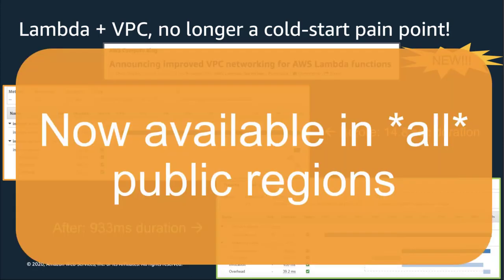Best news that I could share is that as of re:Invent, this is now basically available in all public regions. And in that blog post, we also document where it is available in non-public regions. But currently, if you're using a public AWS region, then this is now there by default. So there's nothing you have to do to flag this on or configure this. It is completely rolled out, and you will just be seeing it happen behind the scenes.